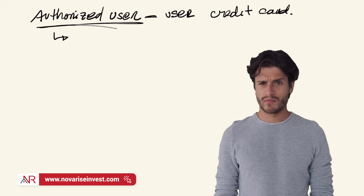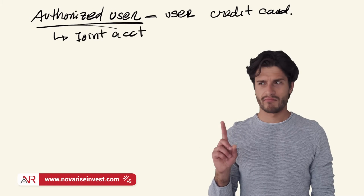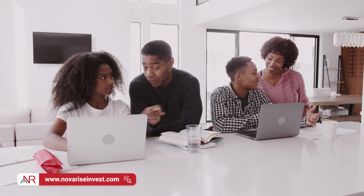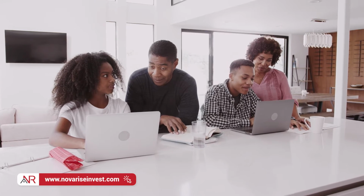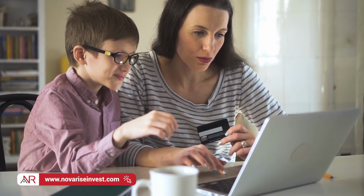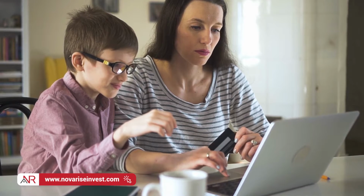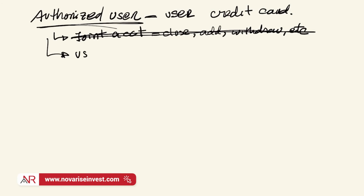This is not to be confused with a joint account. What's the main difference between the two? When you have a joint account, people have equal power. Whoever is part of that account has equal power to close the account, add new members, withdraw money, you name it. That's not what we're doing today. What we're doing is simply taking the name of the people you want to help, in this case your children, and adding them as authorized users. That means you still have the power over how they handle the account. You can close the account at any time, add them, remove them, and so on. So as the account owner, you are in control.